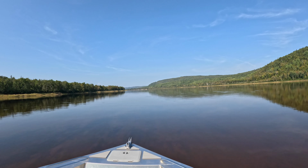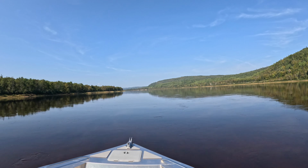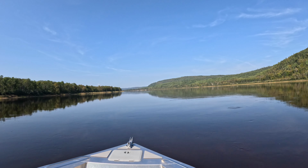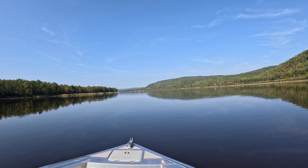It's really impressive. It's amazing. And of course, there are some other spots that are more tricky that you gotta be careful for the rocks, but after a while we get used to it.